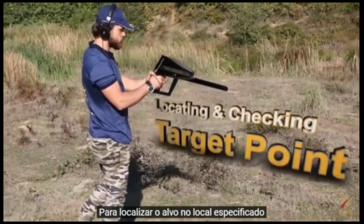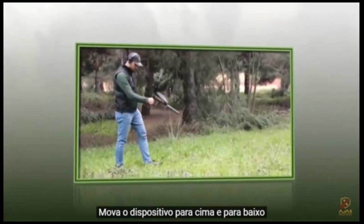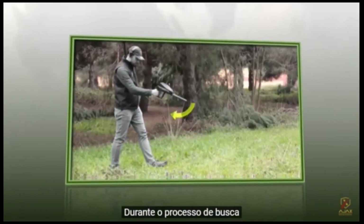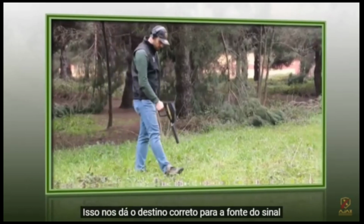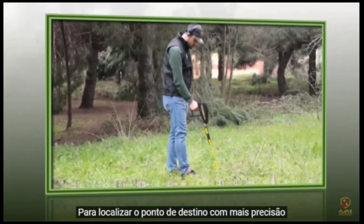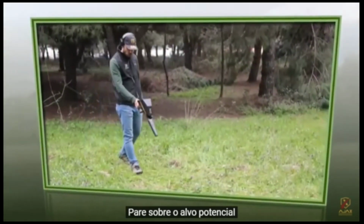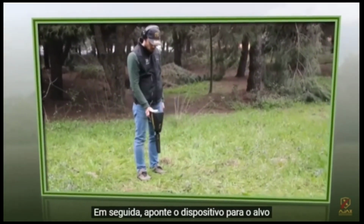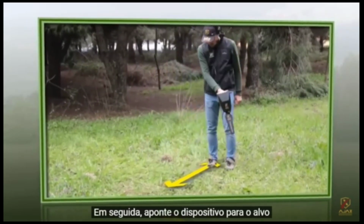Locating target point and checking target. To locate the target exact point, move the device up and down while performing the tracking process. That will identify the signal direction, which provides the right tracking path to the target point. For more accurate target point locating, stand over the probable target point and aim the device towards the target.